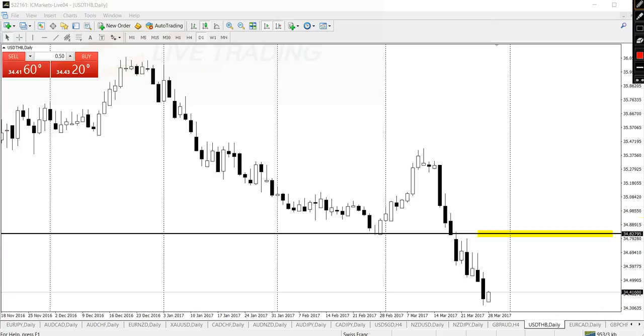So the last digit, assume you ignore the last digit because it's very small. This is 27.9, so it's about a 20 pips spread. Okay, this is a very good trading opportunity.